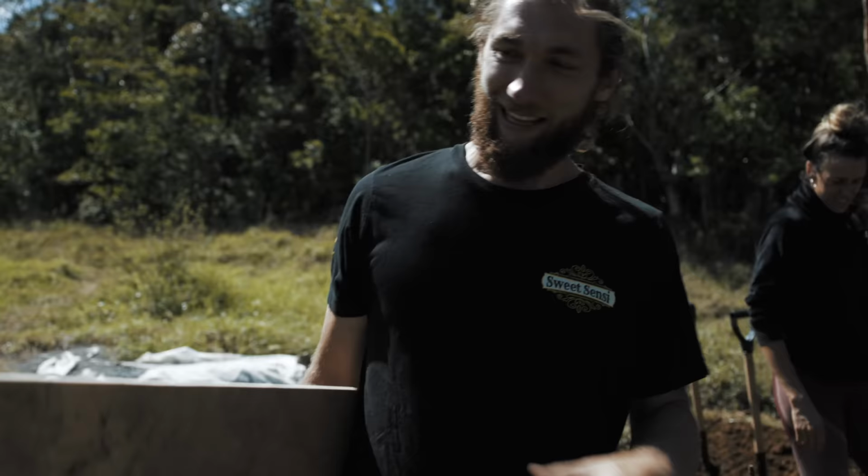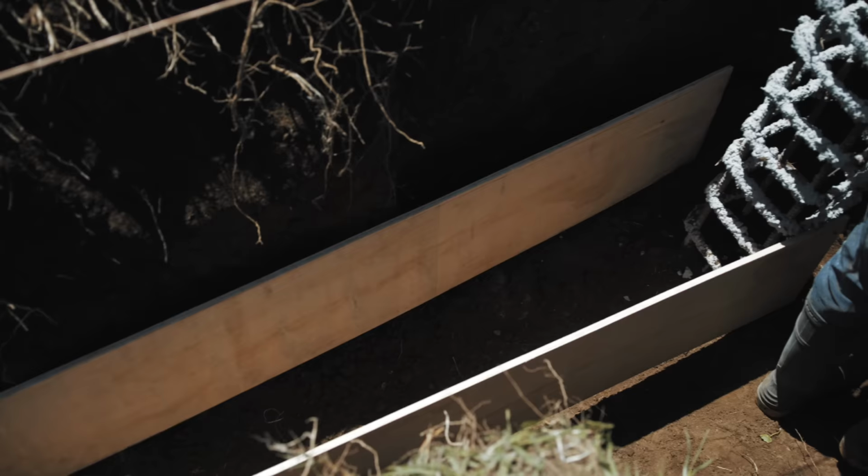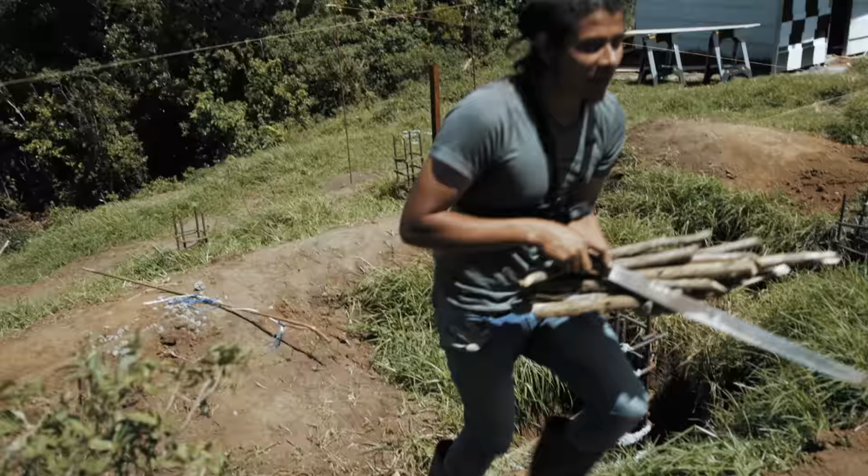This is gonna help hold all the cement in place when we pour it into the ditch. It's getting better, but any sticks. There you go.